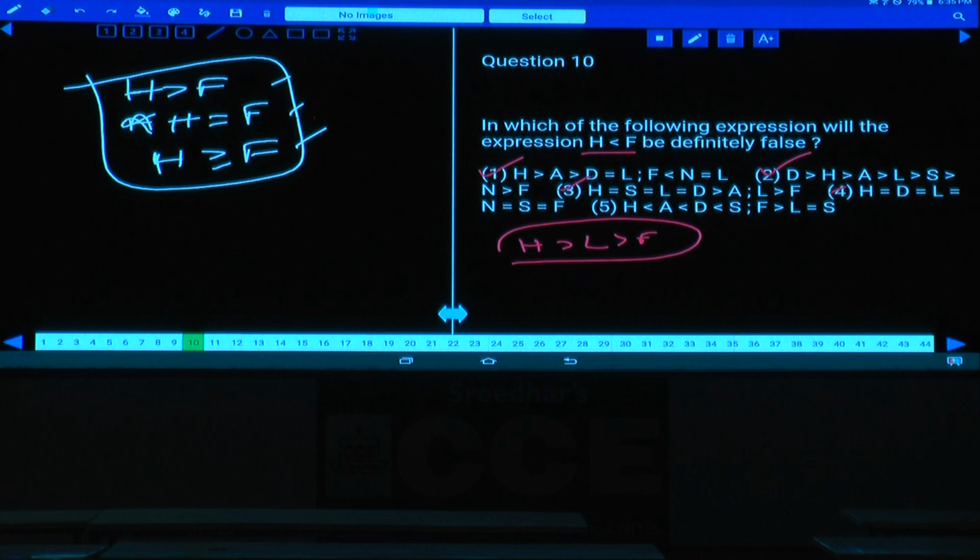Tell me, H and F. Now H and F and L, is element common or S is common here? H and F. Now H lesser than S and S equals to L. F greater than L means L equals to S. F greater than L, as F is greater than L and L is lesser than F.